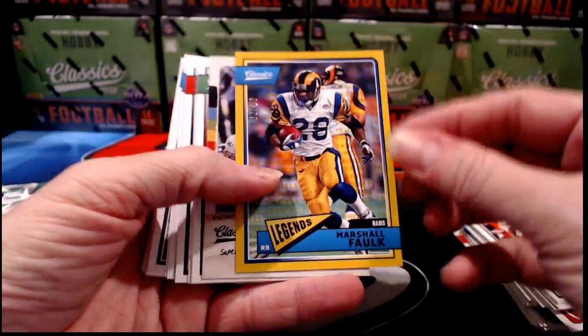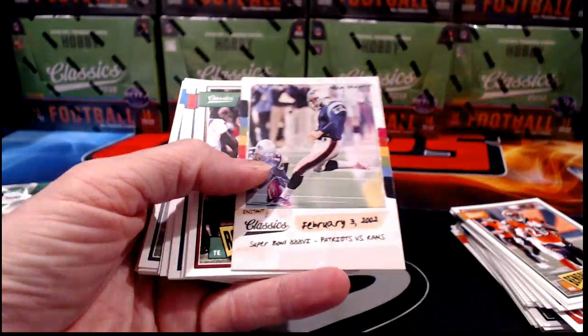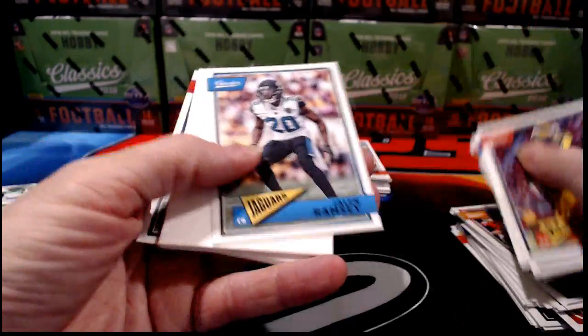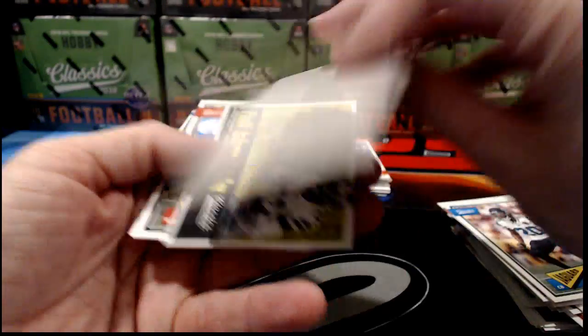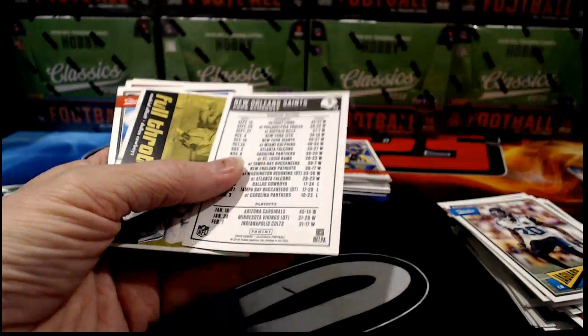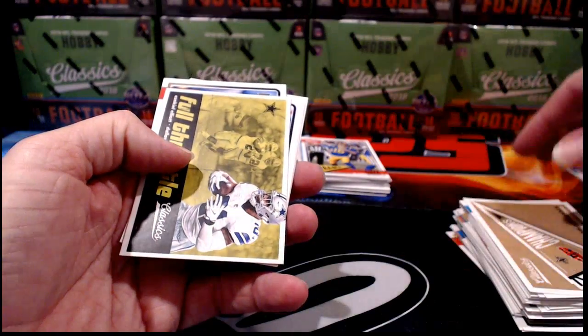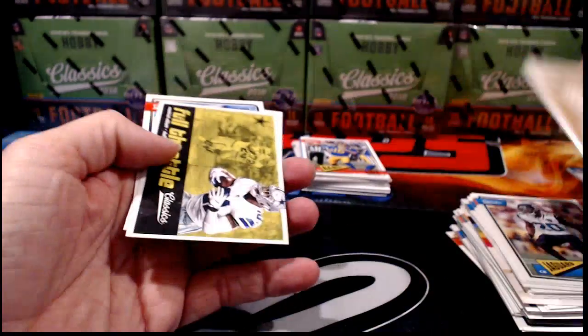A timeless tribute, numbered to 99, Marshall Faulk and the Rams. Just a, whoops, sticker wanting to stick to the back of our little dummy card there. That is a, is that, oh, it's the Saints.